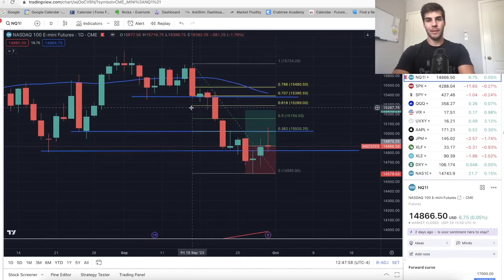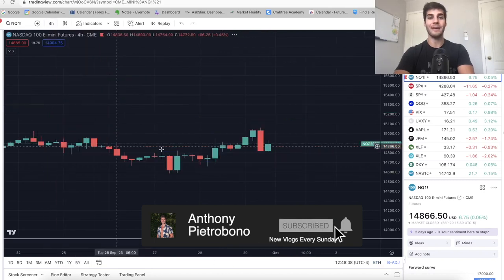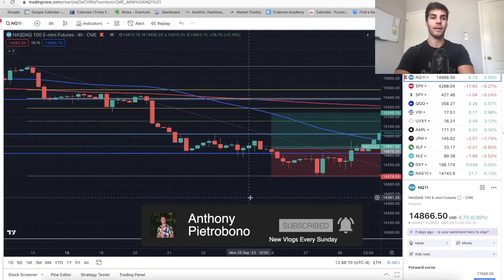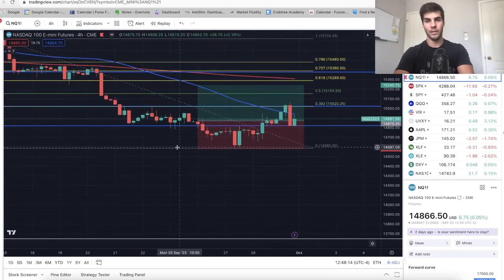Just to wrap it up, I am expecting us to retrace up to 15,150 to 15,280, basically a 50% retracement or 618, and get into the fair value gap on the 4-hour chart from the FOMC sell-off. And I am in longs on the Nasdaq. That's my target there. My average is about 14,873.